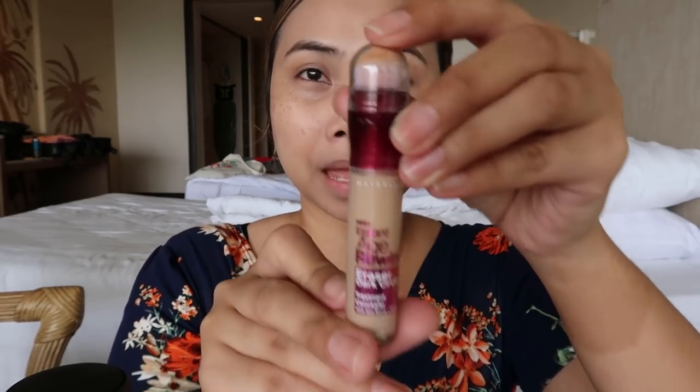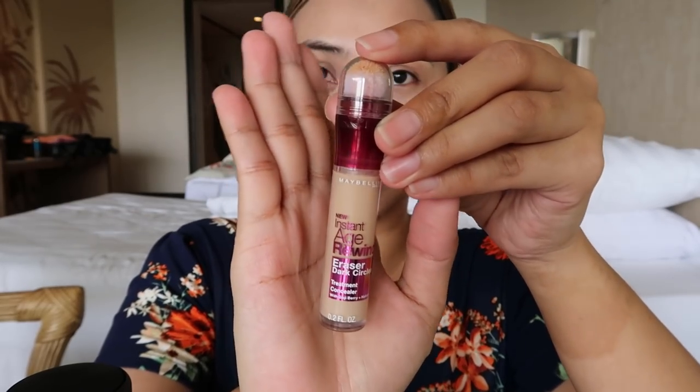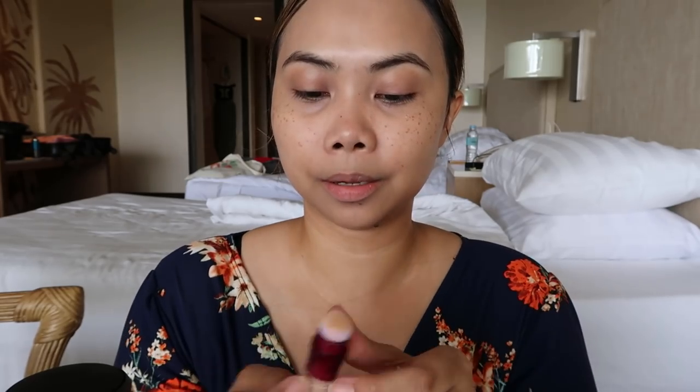I use the Maybelline Insta-Age Rewind. Available na siya sa Philippine market. Before kasi, it's just available in the US. Pero ngayon, nandito na siya. So, let's all erase our dark circles together.